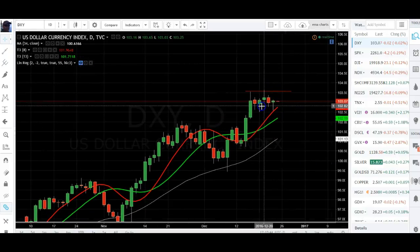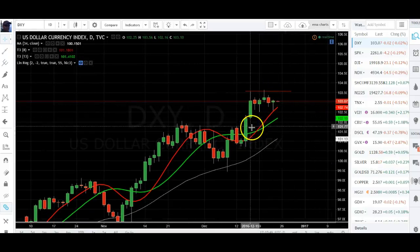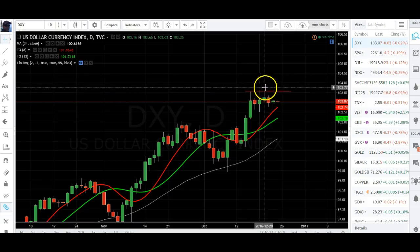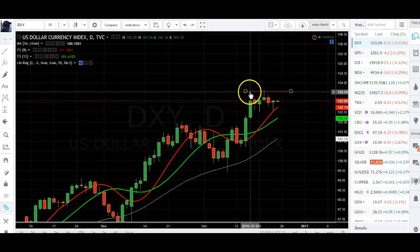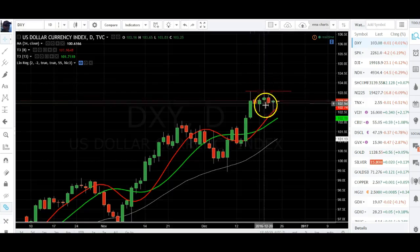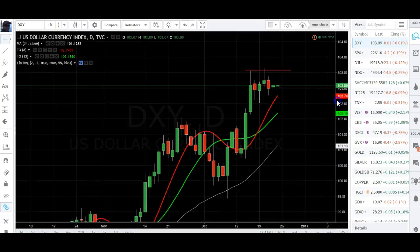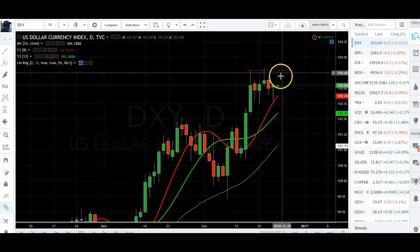Here we got the daily dollar. We broke previous highs. Now we're in this channel back and forth. Made this high, made a little whipsaw across previous highs, whipped back in, came all the way down to the 8, made a bounce. But we'll see about a continuation. Let's see if we can get on the other side of the channel.